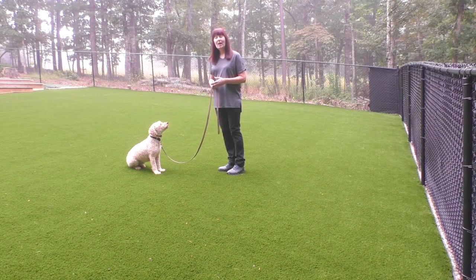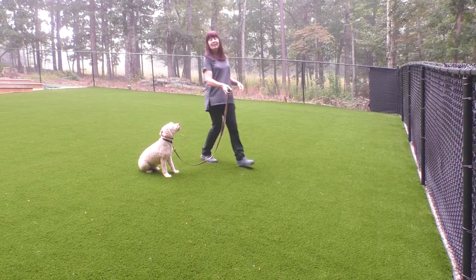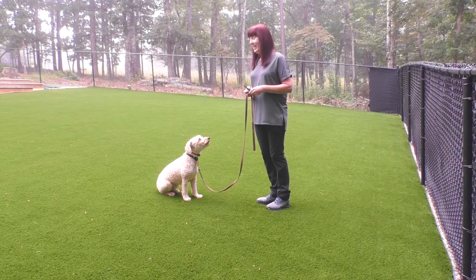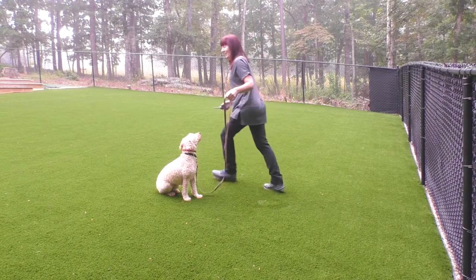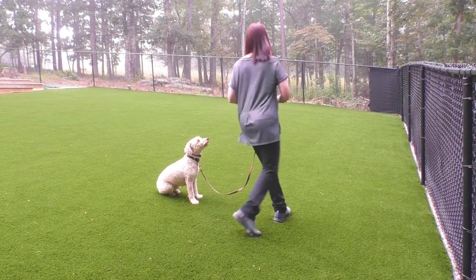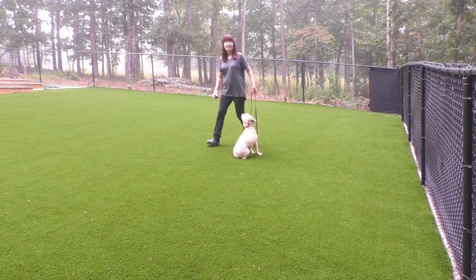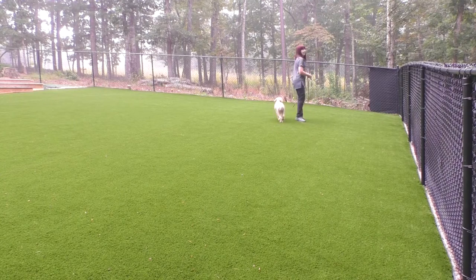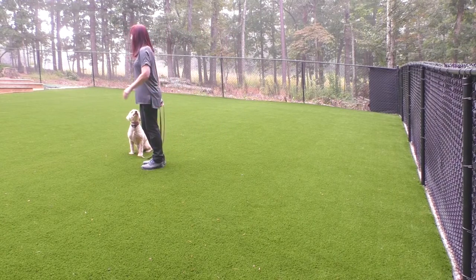Okay, so we're continuing to work on our sit and wait command, which was introduced yesterday. So here we go. Wait. And with distraction, which is the leash. So we're going to be working on distractions throughout the whole 2 weeks. And that was an introduction with the waving of the leash. So I know there's some work to go there. Wait.